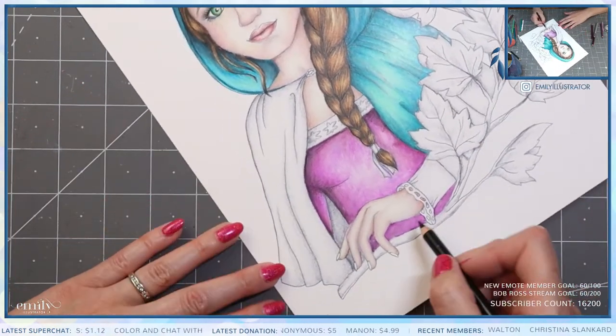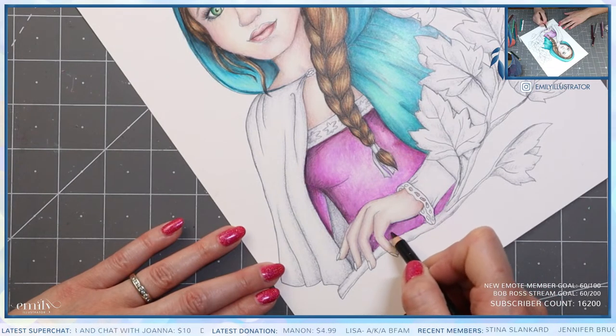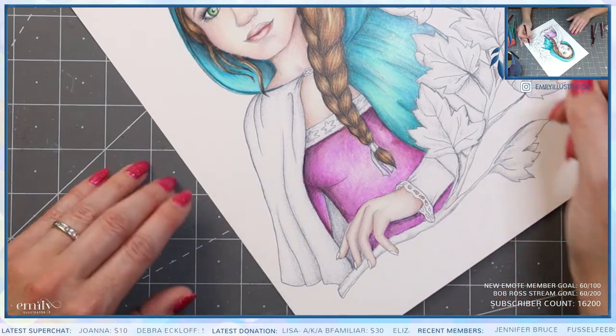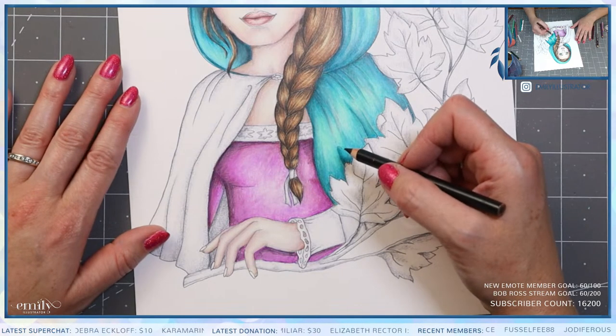Okay. So we're just adding in our darker color and then we're gonna go in with our other purples and kind of bring this all together. Yeah, yep, there it is.